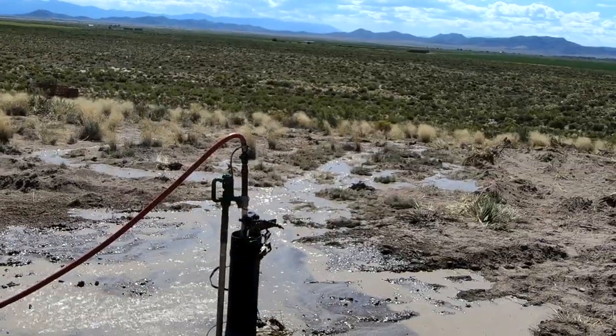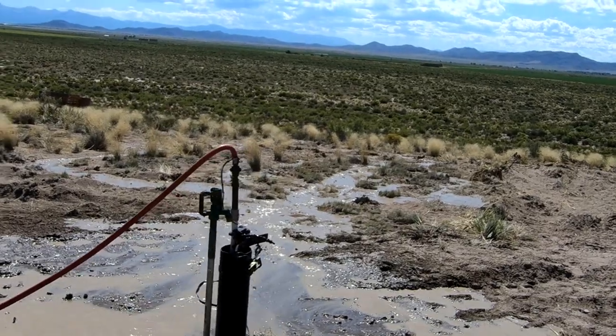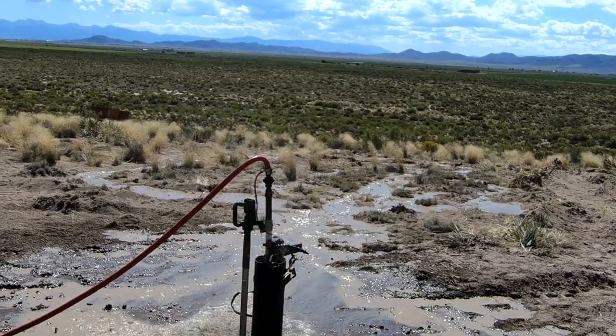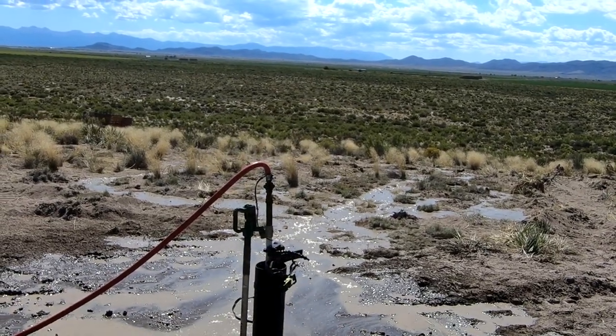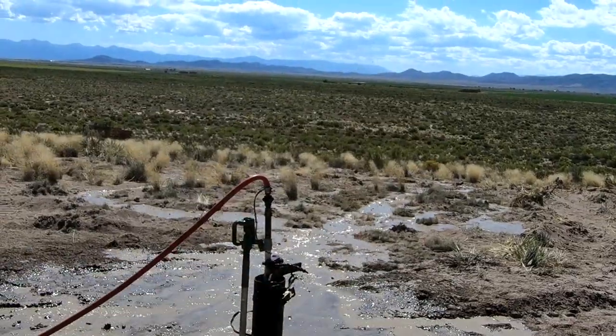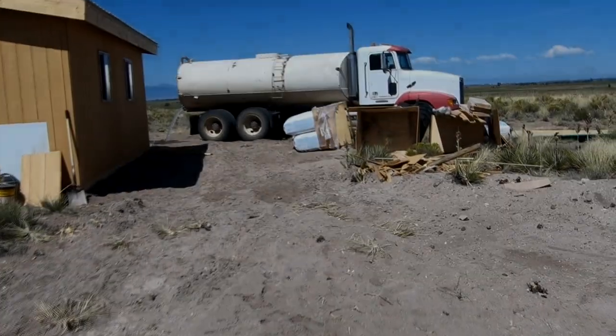Driller was telling me that based upon this kind of production coming out of here during development, he's guessing so far it's about 7 gallons per minute. We'll take 7 gallons per minute. We can live with 3, in fact. They're watering down our driveway for us.